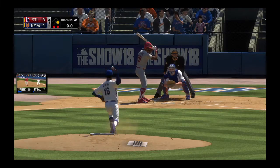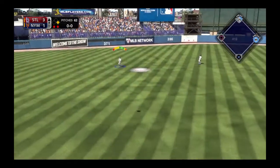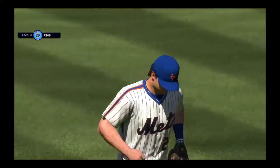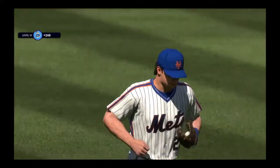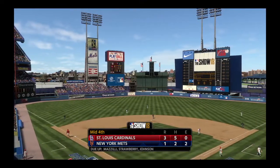Into the box now, Vince Coleman. And a first pitch swing. He hits a fly ball to left center. And he'll get there in plenty of time to put this one away, and that ends the inning. So 1 run on no base hits, 2 costly errors, and a runner left.